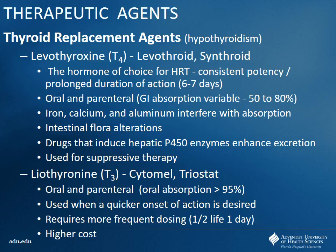So what are some of the agents that we have to replace thyroid hormone? Essentially, levothyroxine is probably going to be the number one agent used for these patients. This is just synthetic T4. It's normally called Synthroid, the brand name we're going to see used most often. It has pretty consistent potency and a good prolonged duration of action, around 6 to 7 days or so. So very nice acting medication.